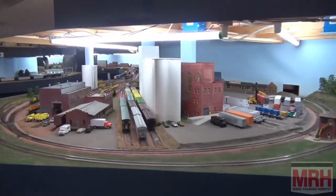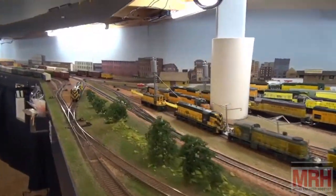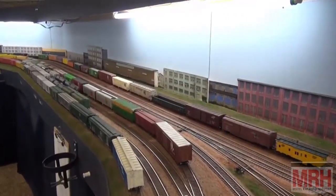What era is this? It's the mid-90s, so it's before the Northwestern was acquired by the UP. So when you guys get together and operate this, about how many hours? We'll run probably 4 hours at a time. This is an awesome layout.